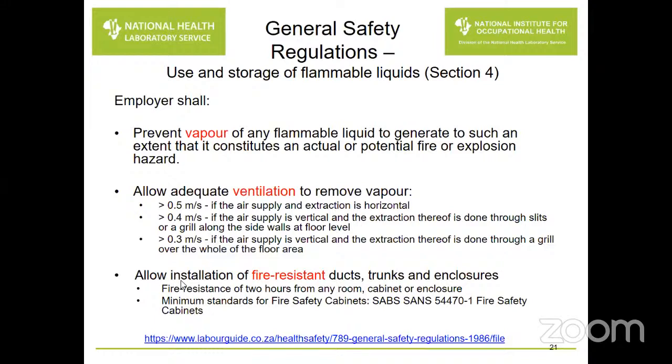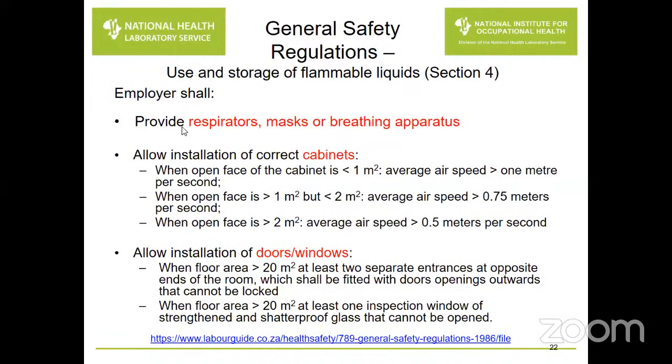So the employer should also allow installation of proper fire-resistant ducts, trunks, and enclosures. And the fire-resistant material should be at least 2 hours from any room, cabinet, or enclosure. So now we do have specific minimum standards for fire safety cabinets that we have to refer to. And this is available on the SABS website, and this is specifically for fire safety cabinets. And then also the employer shall always provide respirators, masks, or breathing apparatus as and when required. The employer shall also allow installation of correct cabinets. Now, this is specifically cabinets for spraying of flammable liquids.